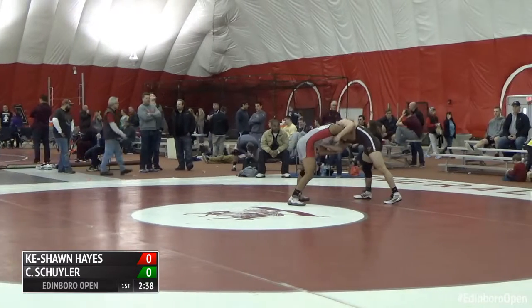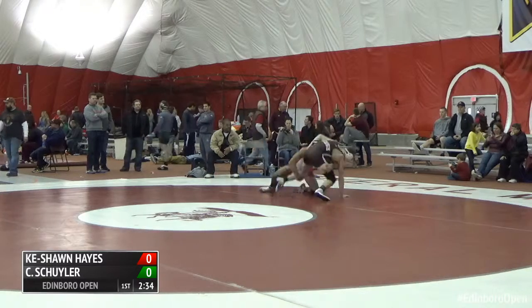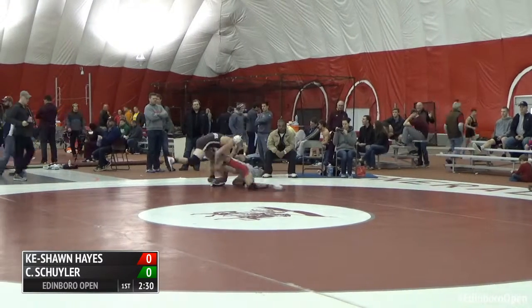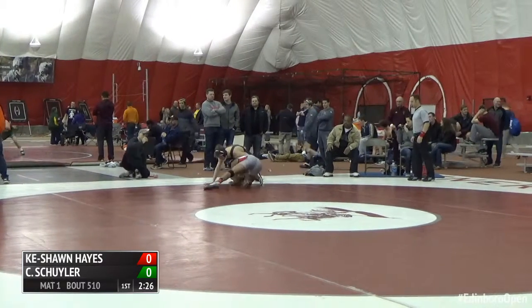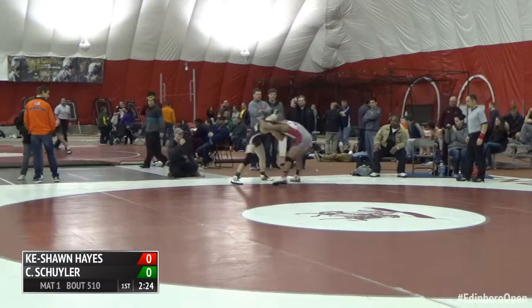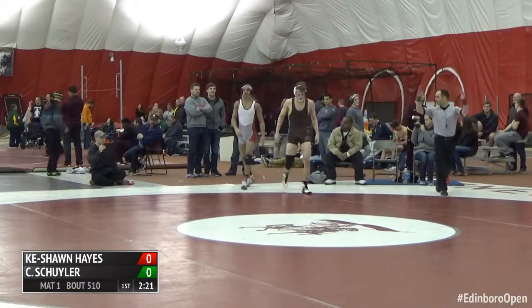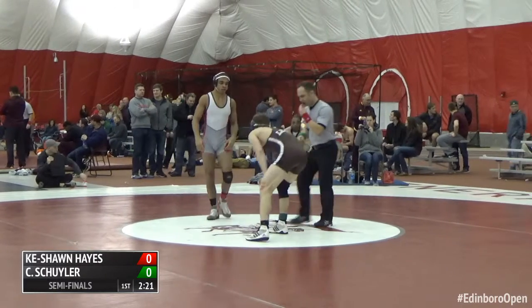Keyshawn Hayes, the Missouri product, wrestling for the Buckeyes, takes a shot. Schuyler stops the first shot. Is he going to stop the second one? No. Keyshawn Hayes looking to get that other leg, chase it down, and he does stop the second one. And Schuyler looked like he was going to try and pop his head off with a front headlock there.